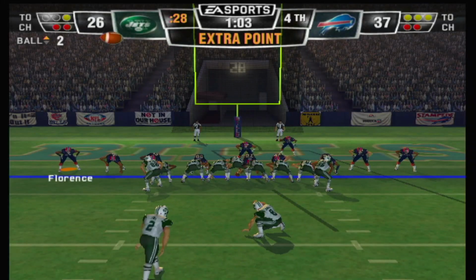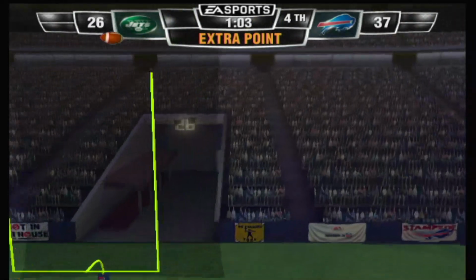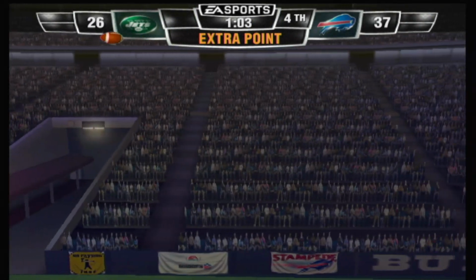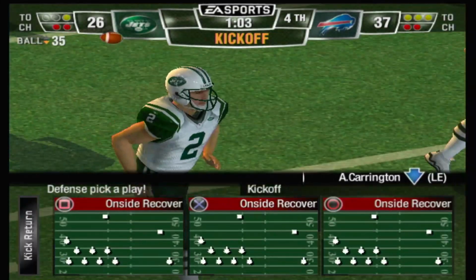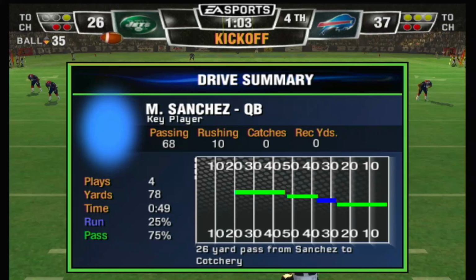Set. He misses the point after. How did that happen? Boy, it's really all or nothing for a field goal kicker, isn't it? Either you're the hero or you're the goat, and right now he's wearing the goat horns.